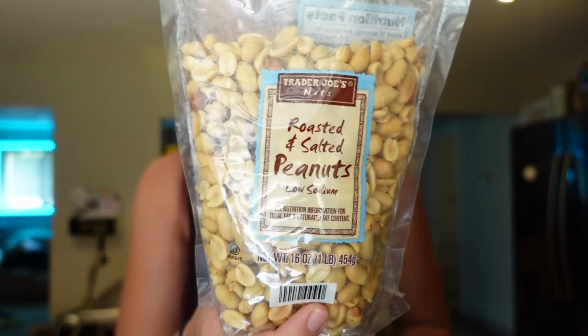I haven't done this in a while, but at Trader Joe's, I like to buy the individual nuts and just make my own trail mix. And I did that today. So I got a lot of stuff actually. I got some just plain roasted salted peanuts. These are 180 calories for a quarter cup, I think 5 or 6 points.